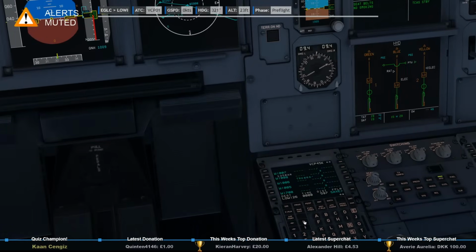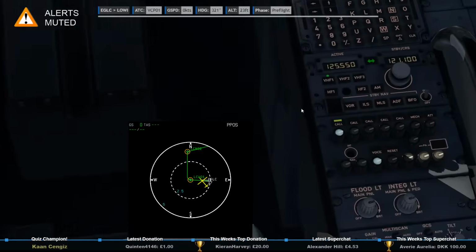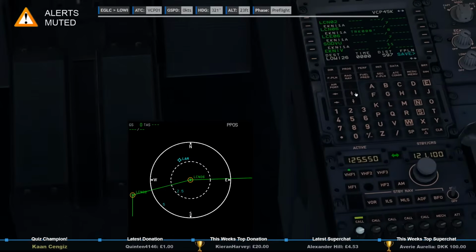Looks good in the box for me. So we'll just start at the city, looking at the FMC as well. Oh no, I forgot you can do this. Perfect. And then we're going to do a circle down the valley onto runway 08.